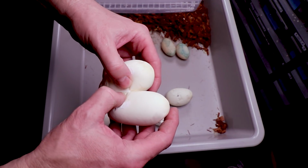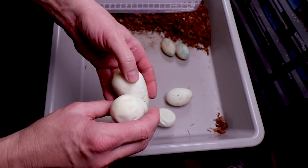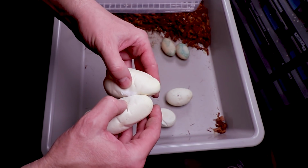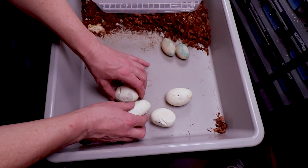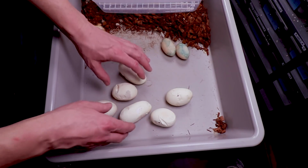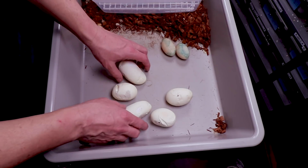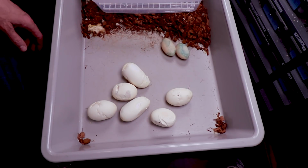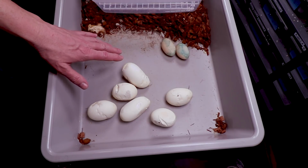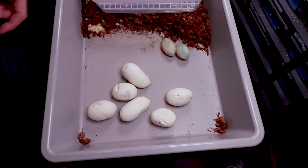Alright, one to go. I would much rather separate them, because the problem is if you get them in the incubator and one of them goes bad, it's easier to move it to a different box. And so far, if I have one that starts going bad and getting all moldy, I've never been able to recover it. Alright, so I'm going to candle the last 4, and then I'm going to get that box ready for the incubator.